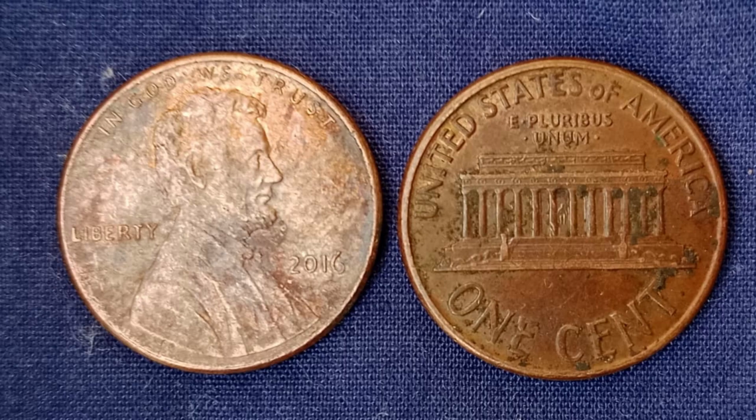Technically, it represents an impossible event, a pre-1982 copper planchet combined with a post-2010 hub doubling and multiple strike errors, all occurring within a single strike cycle. Historically, it serves as tangible proof that even in an era dominated by automation and digital precision, human oversight and machine error can still produce miracles.